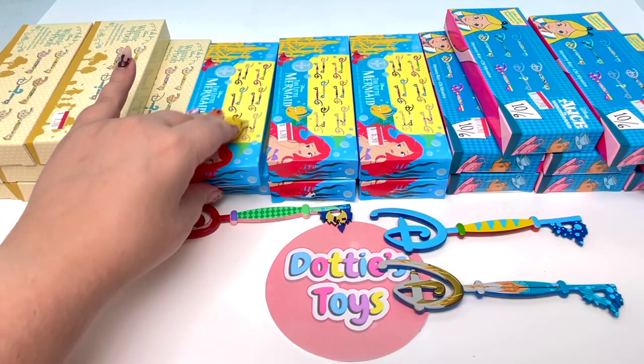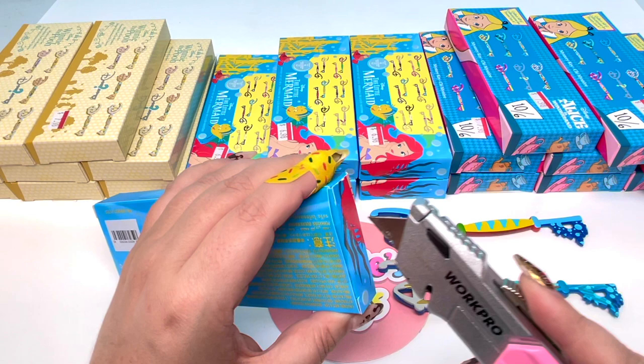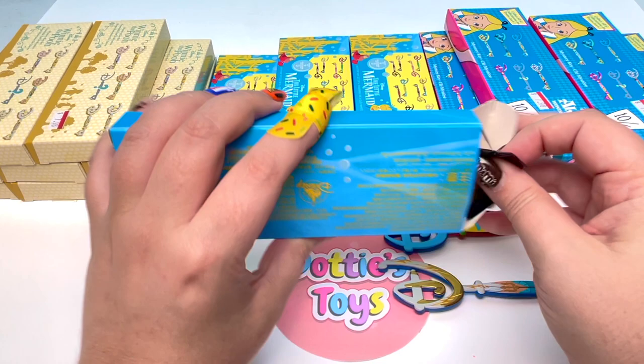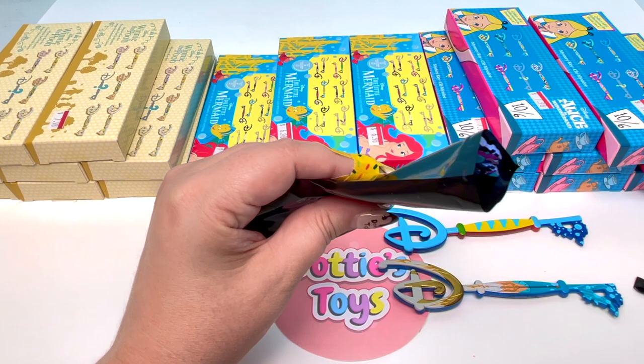So one thing I am very, very happy about, it looks like because I got them all from different places, it looks like we are getting more than just the same duplicates over and over again. Oh, I'm so happy about that. So let's go ahead and go on to our next box. I wonder if we are gonna find that Chase today. Oh my goodness, I hope we find it. All right, so here we go. And 1, 2, 3.